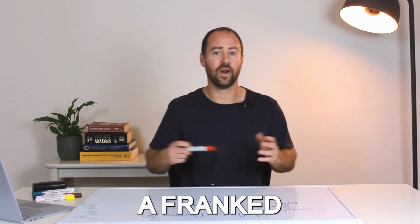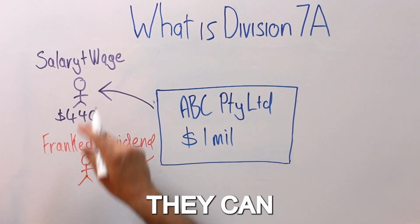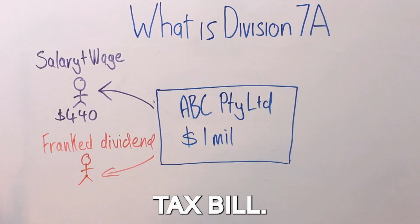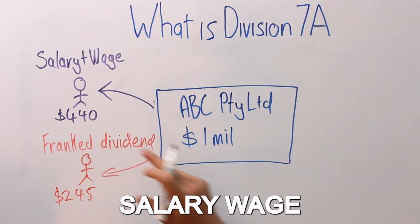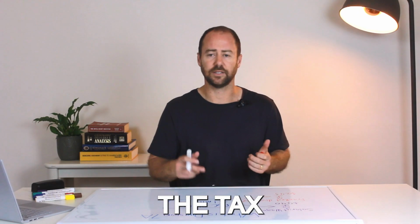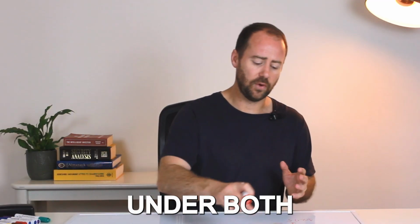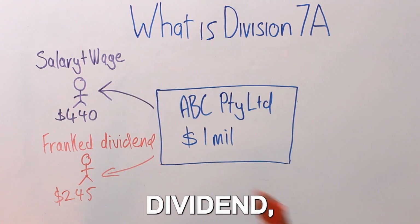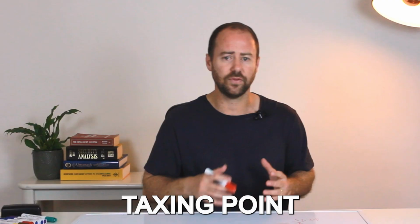Another option available to them is to pay themselves a franked dividend. And you can see if they do pay themselves a franked dividend, they again get a tax bill, and the tax bill will be $245,000. It's less than the salary and wage because they get the benefit of the franking credits, the tax that the company's already paid. Importantly, under both scenarios, salary and wage and franked dividend, when money comes out of a company, there is a second taxing point that you have to deal with.